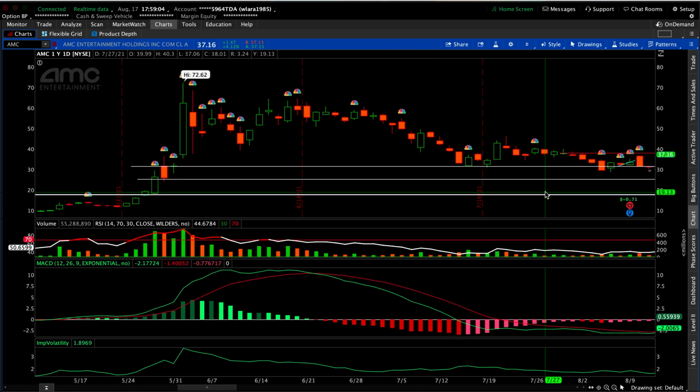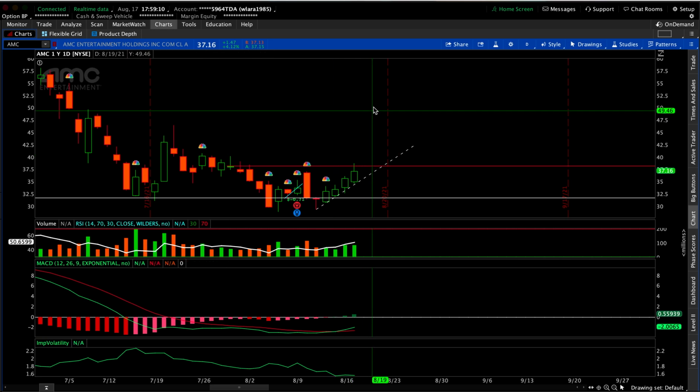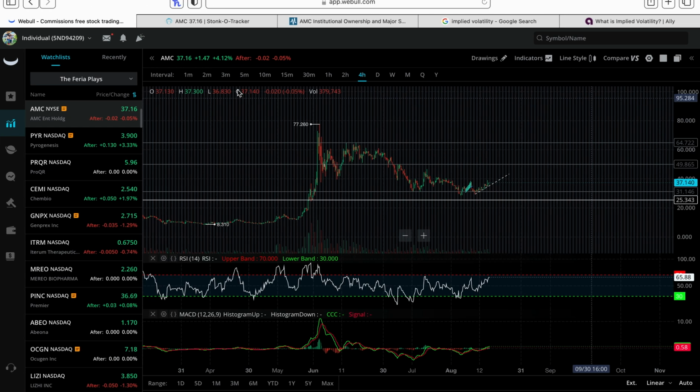Right now, we are in the $30 range, $37 range with 156% implied volatility, with the potential for the stock to shoot up somewhere into the 90s. If we keep climbing in price steadily and the IV keeps growing as well with us, then this swing potentially has the ability to go higher than 100 or even further.